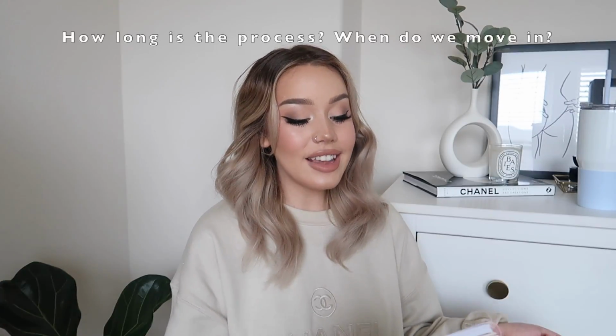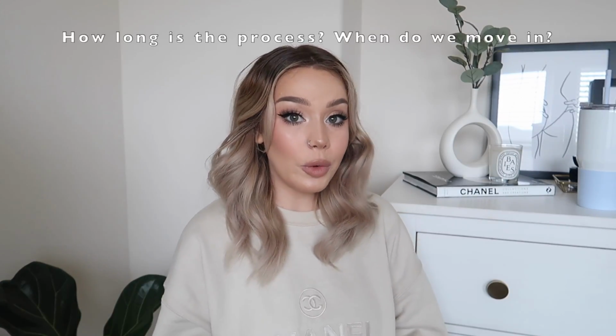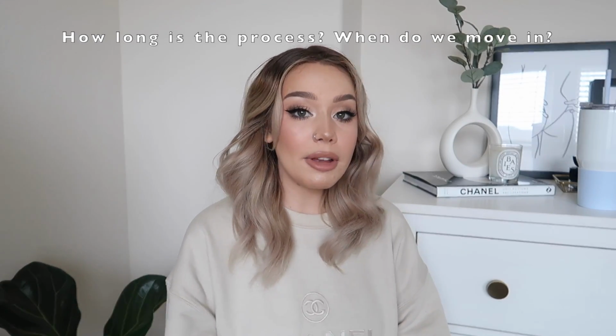So the first question is, how long is the process and about when will we be able to move in? Usually it takes about 6 months, but with COVID there's been a lot of construction delays because it's harder to get in certain appliances and stuff, so there may be some delays with that. There also could be some weather delays, but we are expecting to be able to move in March. I'm not sure if it's the beginning of March, mid-March, but March is about the time frame that it will be all ready to go.